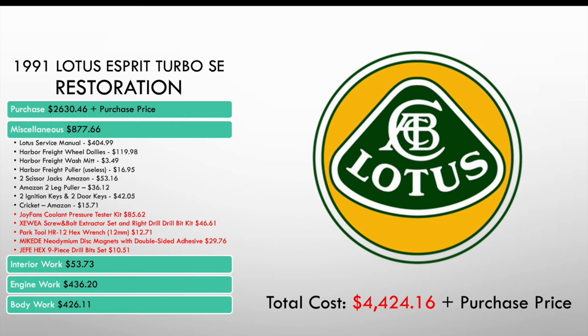And a brand new drill bit set, given that my existing drill bit set is pretty dull and I didn't want to screw this up. Anyway, the total came to $4424.16 thus far, and I'm sure those costs are going to start rising now that I'm going to be utilizing machine shop services and buying parts as I start to reassemble this thing.